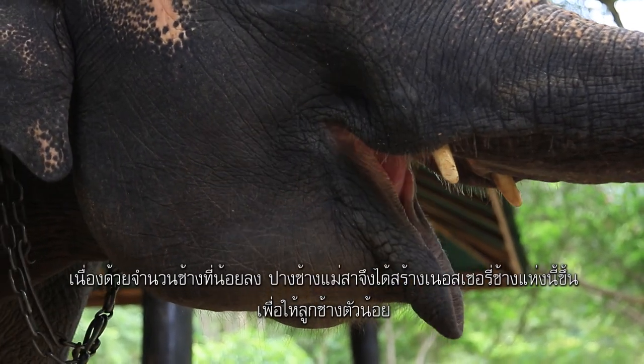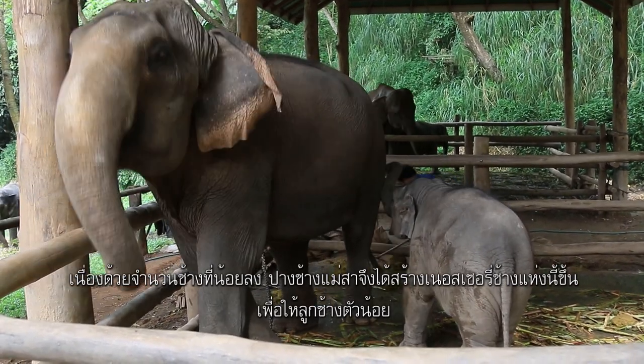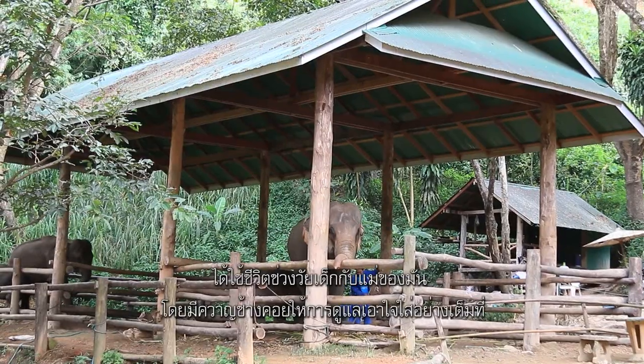Due to the decreased number of elephants, Mae Sa Elephant Camp decided to establish this nursery where baby elephants live with their mothers during childhood, in the utmost care of their mothers.